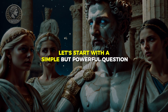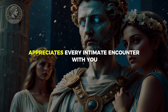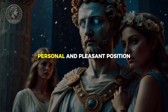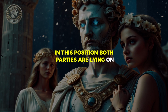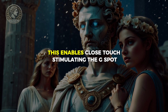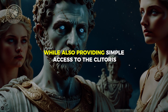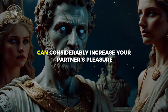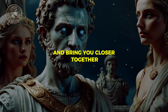Let's start with a simple but powerful question. How can you make sure your lover appreciates every intimate encounter with you? Spooning is a particularly personal and pleasant position. In this position, both parties are lying on their sides, with the guy behind the lady. This enables close touch, stimulating the G-spot while also providing simple access to the clitoris. This dual stimulation can considerably increase your partner's pleasure and bring you closer together.